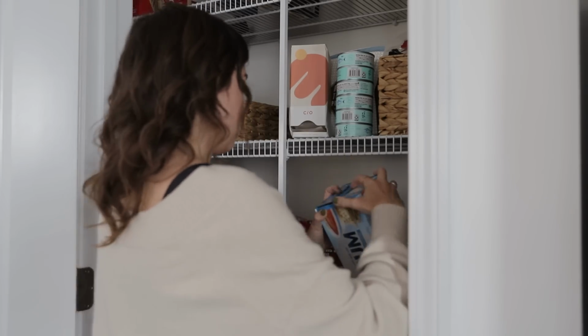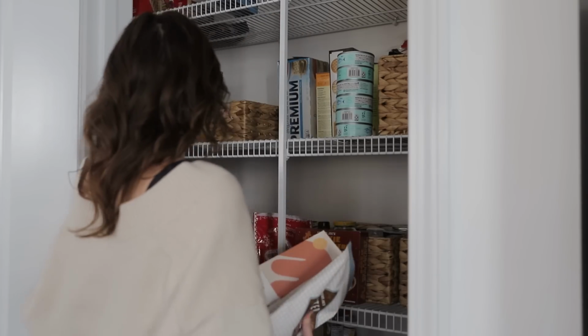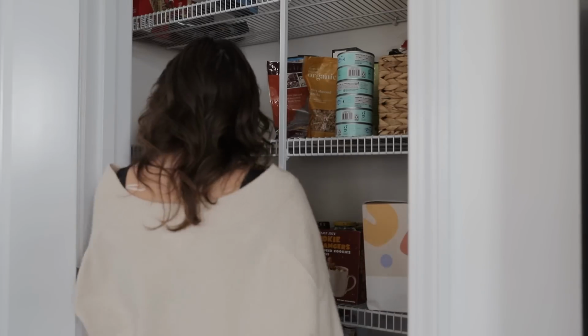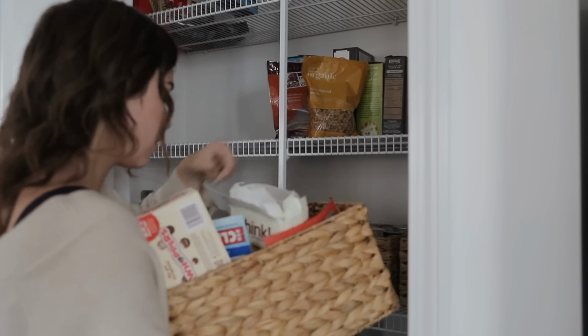So for the pantry, I began with just trying to put things back on the appropriate shelf for the things that had a clearly defined space that I knew were still good. Then anything that I had a bit of a question about or that I needed to sort out and organize with a little bit more room, I just brought over to the island so that we'd have more space to work with and so that I could see everything clearly.